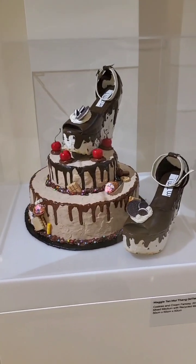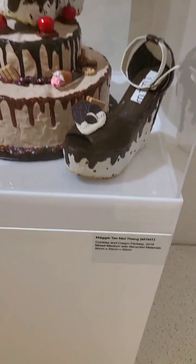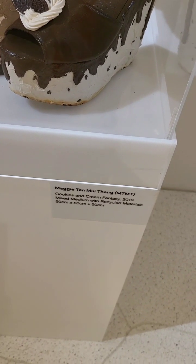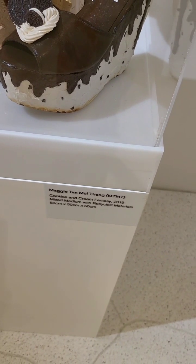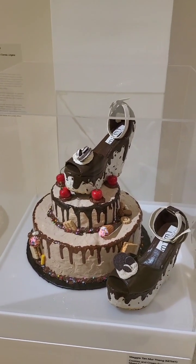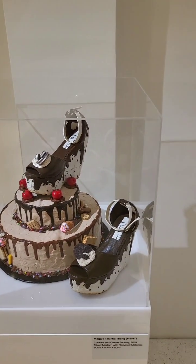Then lastly we come to this by Maggie Tian Waiteng, Cookies and Cream Fantasy. Sweet trees, poisonous consequences. That's the vibe it kind of gives me right now.